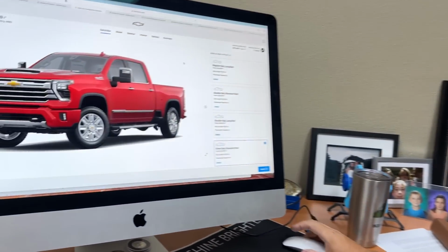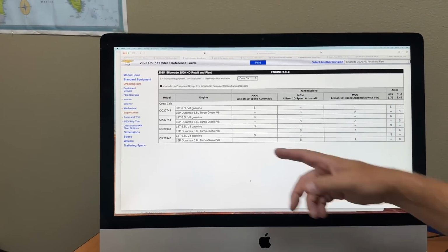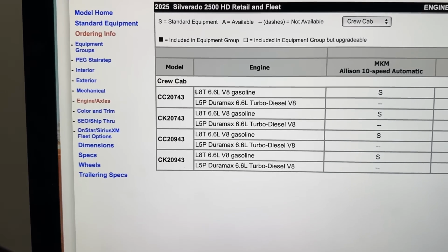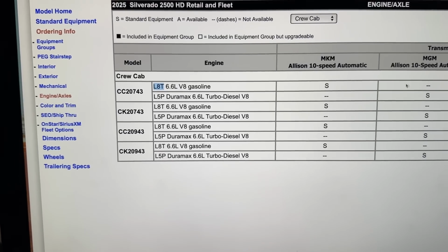So expect that the trim levels will largely remain the same. The look of the truck will remain the same for 2025. The power levels will remain largely the same. Let's take a look at the engines. Once again, gas and V8 combinations, and the codes remain the same. L8 and L5P.